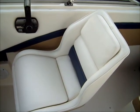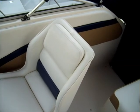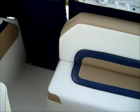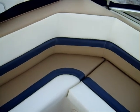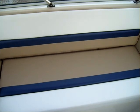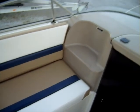Well, here's a new look at the boat since we had all of the upholstery redone. If you remember, prior to us having the work done, there was no seats at all. This work was done by the Recovery Room in Panama City Beach, Florida. Tim and I both love the colors they went with. We had no idea what to expect until we came and looked at the boat today.